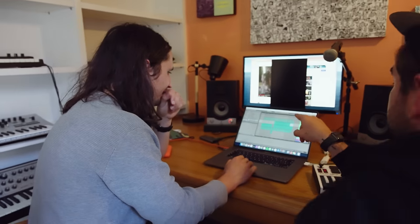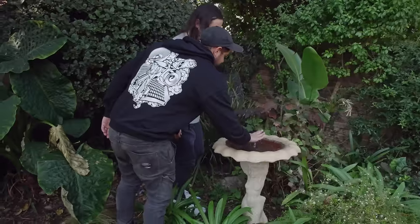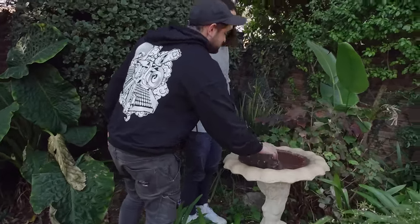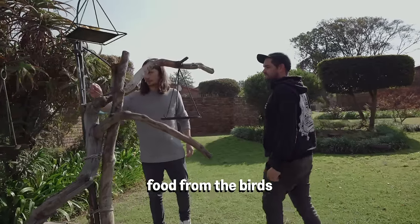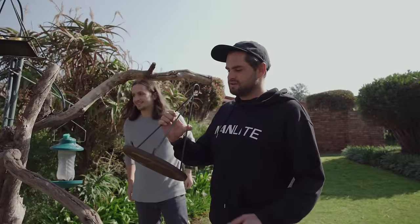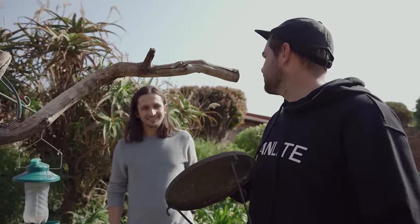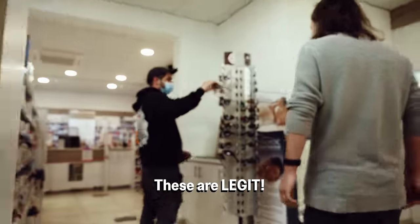I can also be making other sounds. We've got a little bird pond there. Like splash around, I don't know. Quite an interesting sound. I feel bad to steal food from the birds. Could turn this into a shaker, I guess. Yeah. We can do something with this. He's not legit. Great.